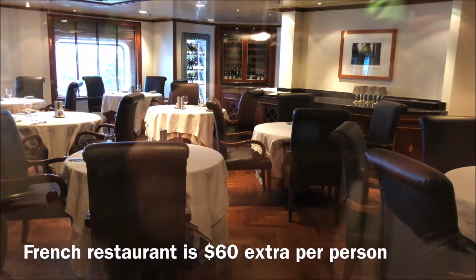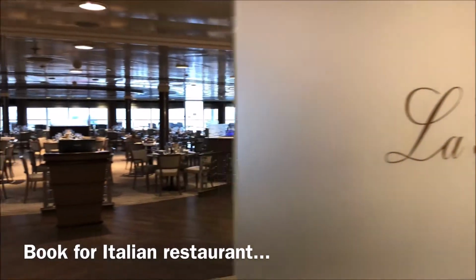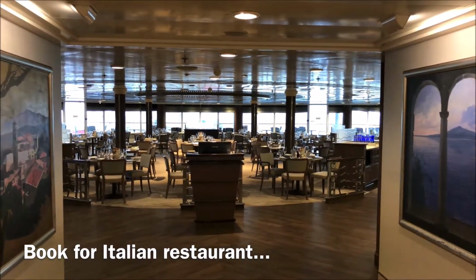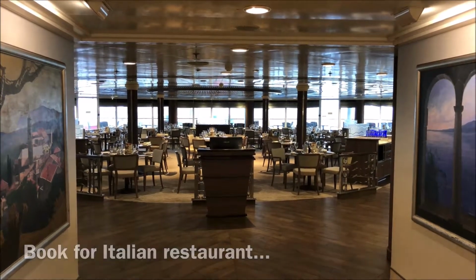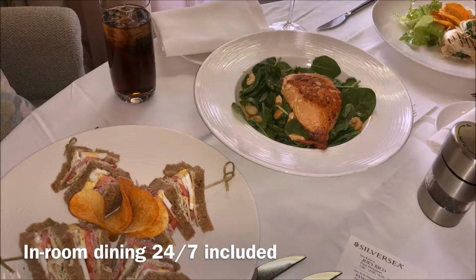And there's, of course, in-room dining 24/7, which is hugely dangerous for a fatty like me who just loves to eat. They will bring you anything you need 24/7. The breakfast I always have in room because I just can't be bothered going to the restaurant, and why would you when you can get this level of service?